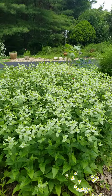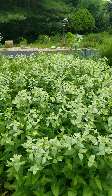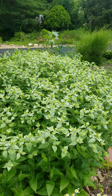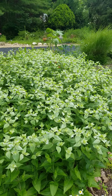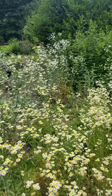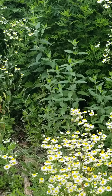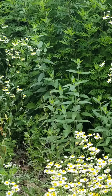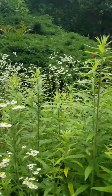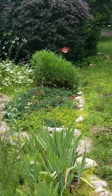This plant here is mountain mint, and as soon as it gets its flowers, it's usually covered, and I mean covered, with all kinds of bees and flies and butterflies. Here's some of the purple bee balm in the back that I brought from Norfolk. It hasn't bloomed yet. So this is the front.